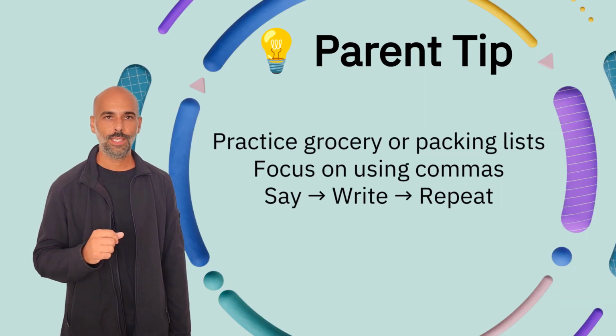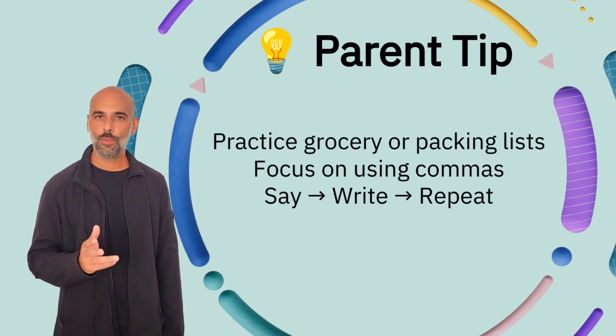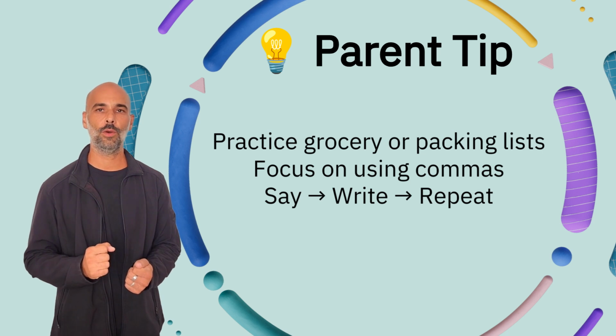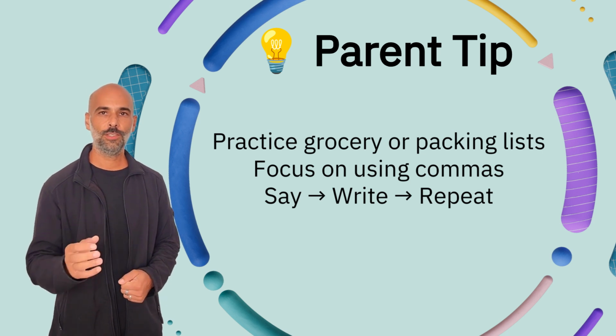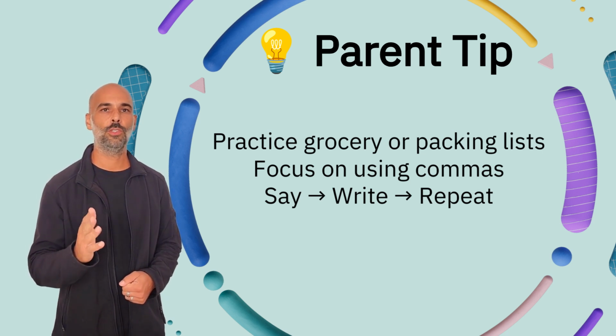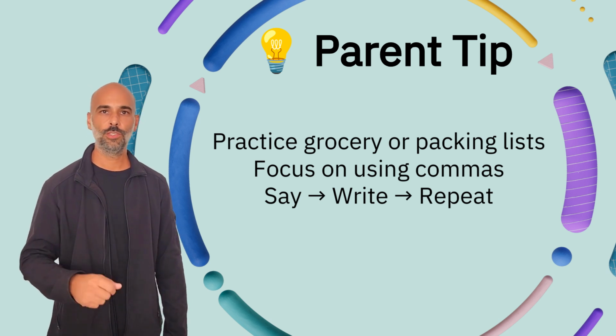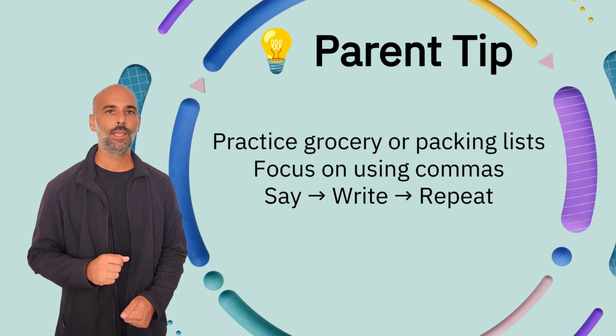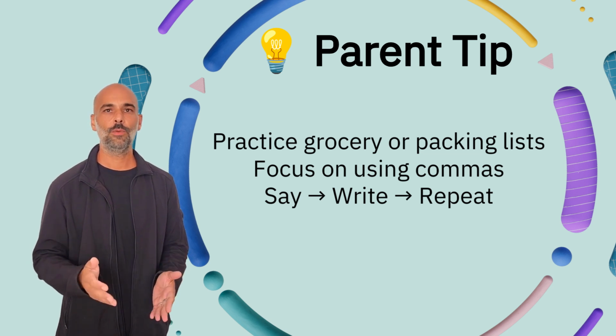Parents, writing a list is a great chance to build both grammar and vocabulary. Try these ideas at home. Write a grocery list together. Name animals from a zoo trip. Talk about toys or books using list sentences. Ask your child to say, then write, their own lists with commas.